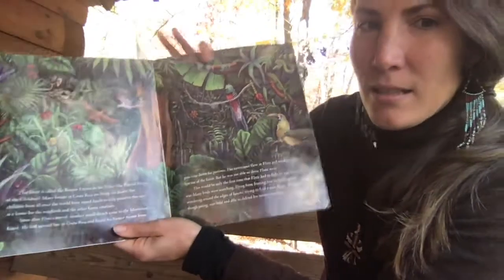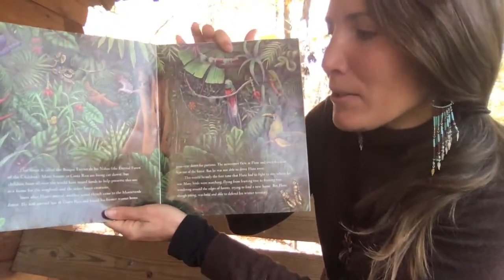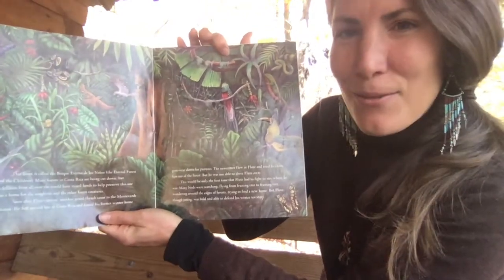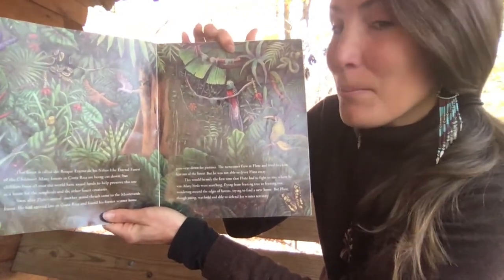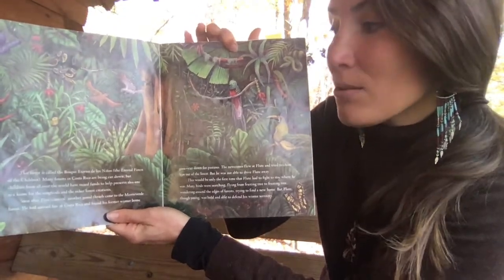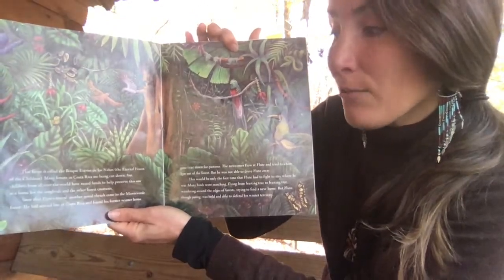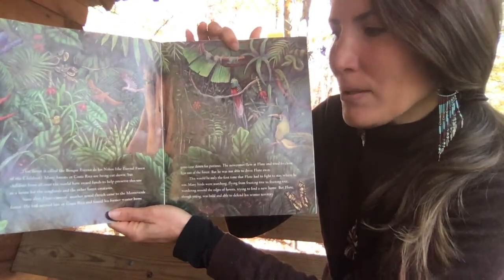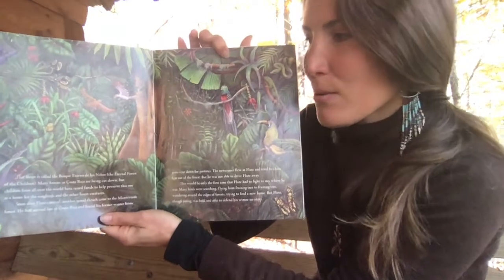This forest is called the Bosque Eterno de los Niños, the eternal forest of the children. Many forests in Costa Rica are being cut down, but children from all over the world have raised funds to help preserve this one as a home for the songbirds and the other forest creatures.